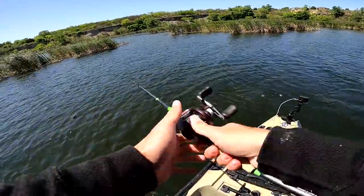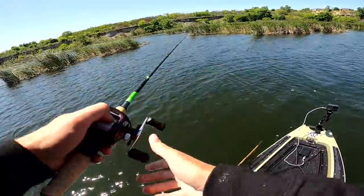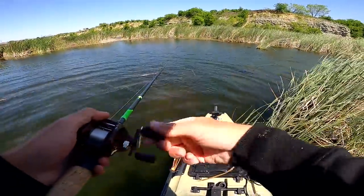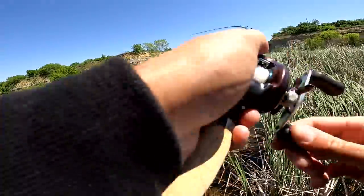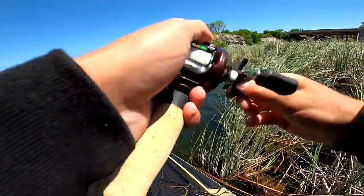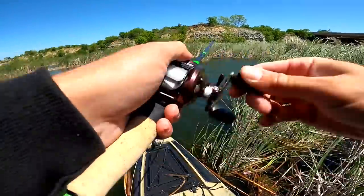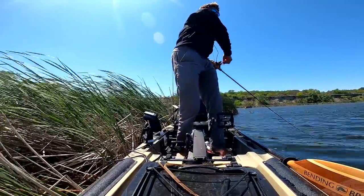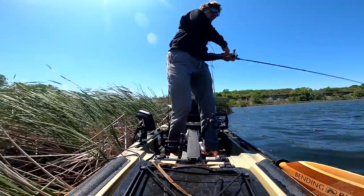That was a sweet catch. Damn, that was dope. Let's see if we get another one. Oh my God, all the way back there. Oh, good one too. Just popped me. Oh, dude, that was so legendary.